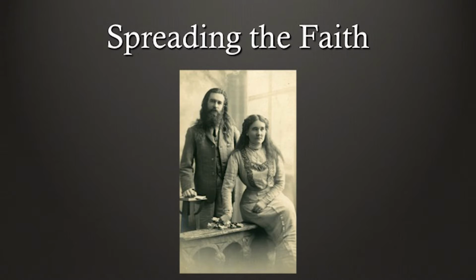And this is George and Lily McGregor, who were missionaries based in Australia, and they spent much of their lives doing missionary work throughout Australia and New Zealand. And for the teens and the 20s, they sent several people, forwarded them on to Benton Harbor. Basically, you have people coming to Benton Harbor to join the House of David from all over the world. This is a lot of people from Australia, a lot of people from England, Scotland, other parts of Europe, as well as throughout the United States.